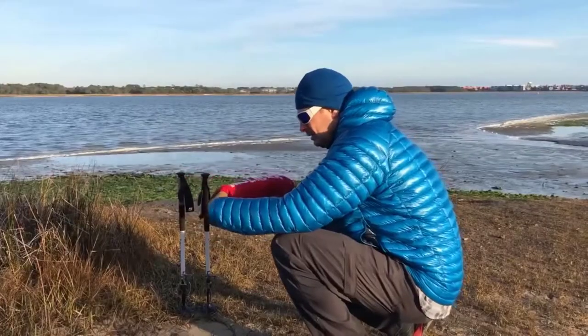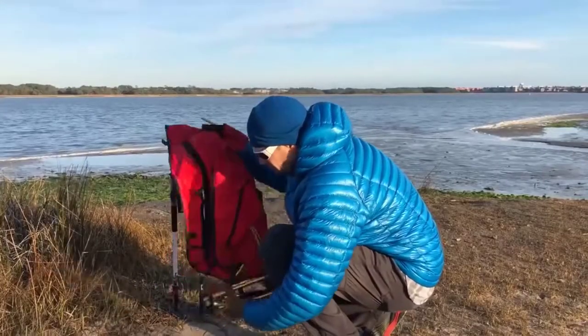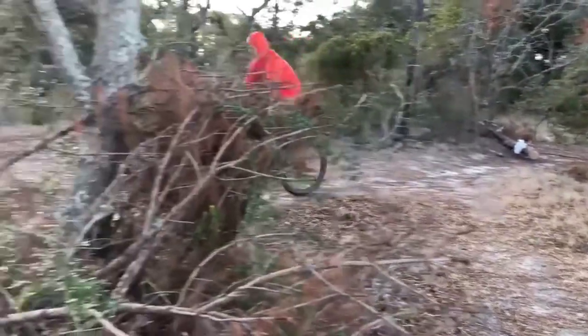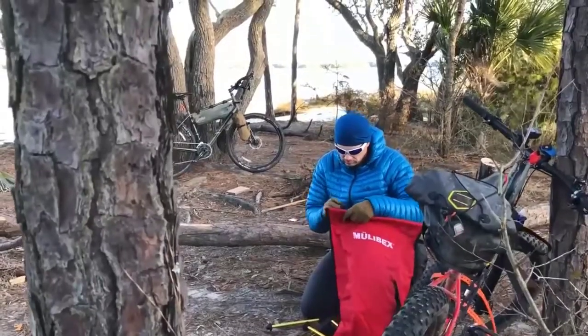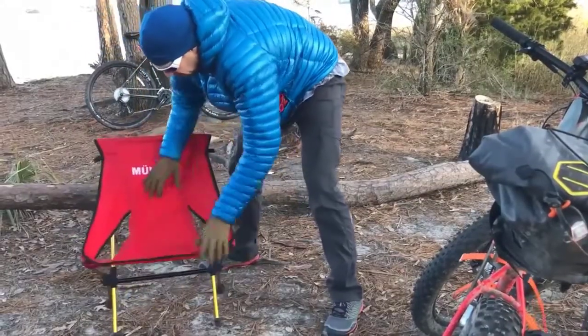I really want to share this with everyone. I mean, this is a better chair. It really is. Another great Mulebex product, the Capra chair, offers the same great seat as the Mule, but has a fully integrated frame. Great for off the beaten path or perfectly suited for everyday use.